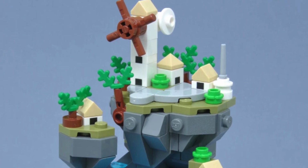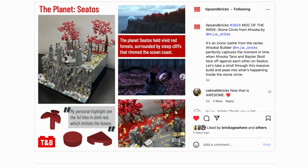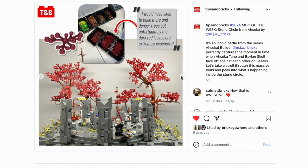Very well done. Then we move into the article section. We're going to have a lot more MOCs later in the content section. This is the stone circle from Ahsoka by m.j.w bricks. Very cool build, recreating this iconic scene from the TV show. You can see the build is quite massive because it has the whole cliff that goes down to the bottom, which is also an important part of that scene. So very nice recreation of this circle in the middle, and also with those red trees at the back.